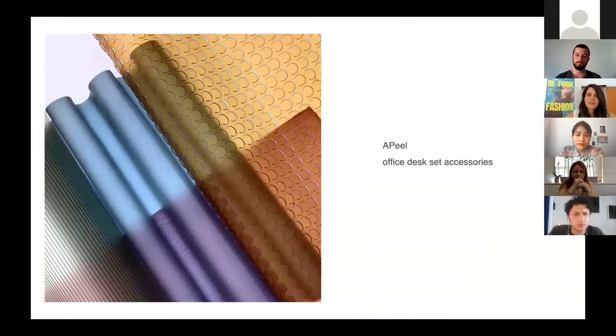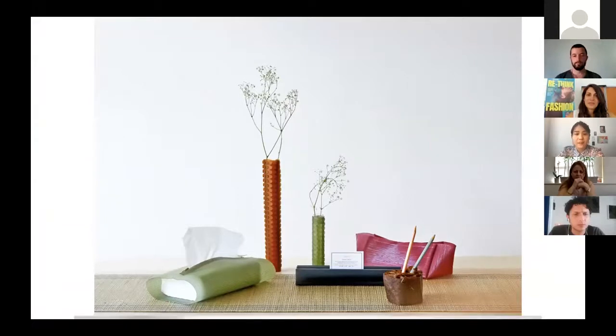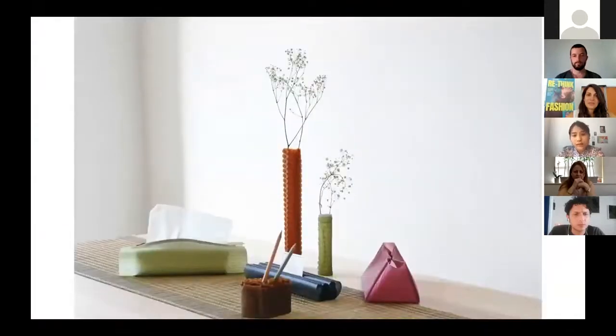This office desk side accessory is completely made from one single piece of material without any adhesive or sewing. Different parts are held together by the material's self-adhesiveness. And our focus is not only on practicability, but also the aesthetics and nature of being environment friendly. They're not merely conserving the environment, but also help to restore the environment.